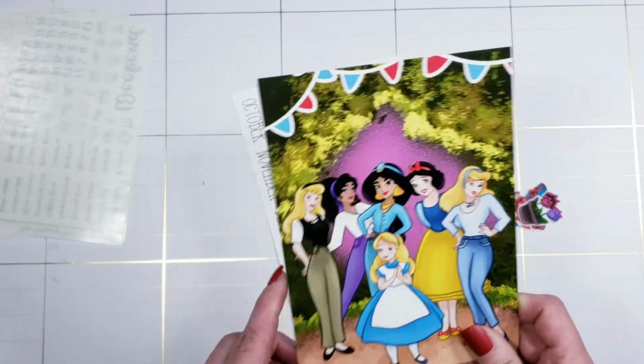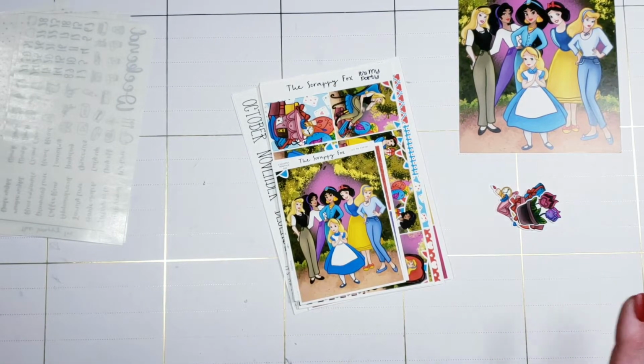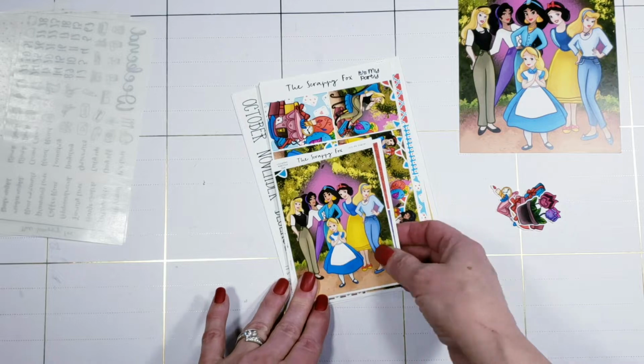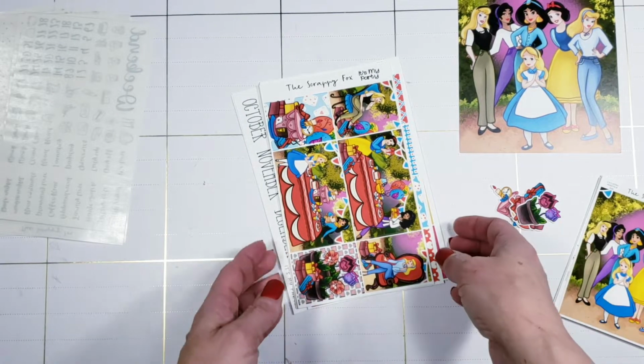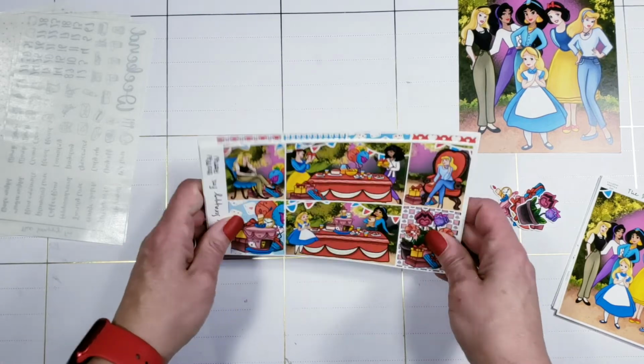As a matter of fact, at the end of this video, I'm going to try and use the monthly in my Happy Planner because I've never used it there. I designed it for the Erin Condren and I think they're probably pretty similar, but we're going to give it a try. So if you want to stick around for that, you are more than welcome to. That will happen at the end of the reveal. So here, I'm just going to go through all of the full boxes.